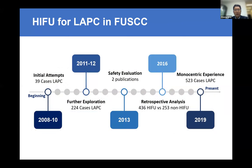So this is the whole timeline for HIFU for pancreatic cancer in our center. Our center is the biggest center for pancreatic cancer, with more than 2,000 new cases a year. So we have a lot of choice for HIFU for pancreas cancer. We began HIFU in pancreas cancer around 2008.